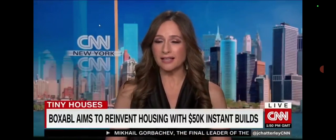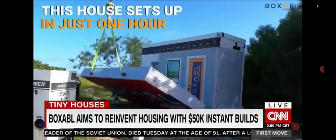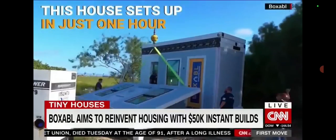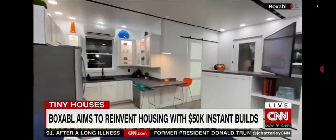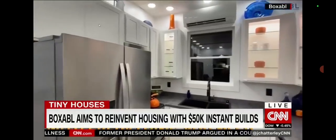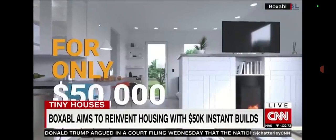As we were discussing earlier, Elon Musk might have grand designs in space, but it appears he also has tiny ones here on Earth. Musk reportedly owns a home like this that can be set up in just an hour, costing just under $50,000. The company behind it is called Boxable, and it wants to change the way we think about housing. Boxable's director and founder Galliano Tiramani joins us now from Las Vegas. Thanks for your time today.